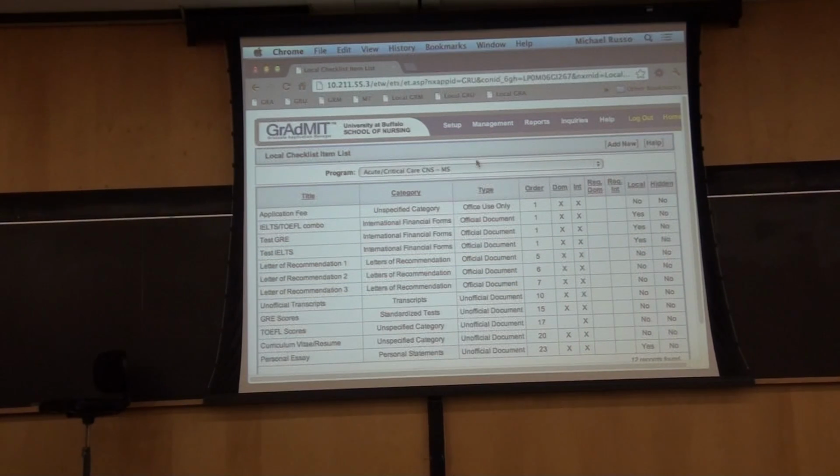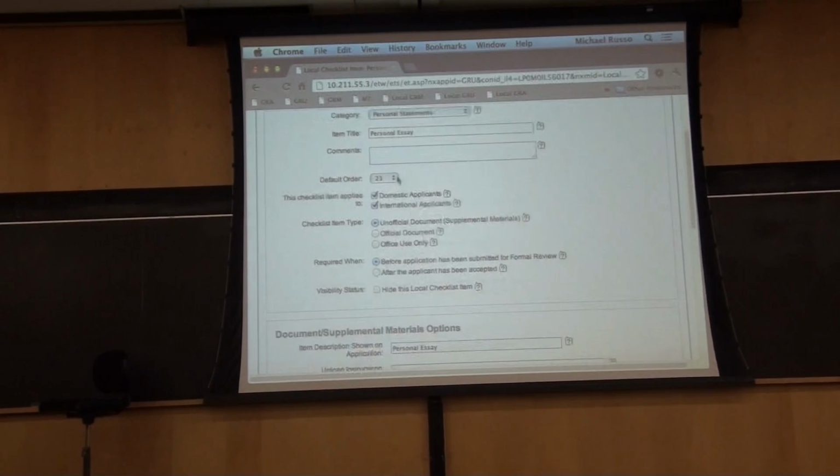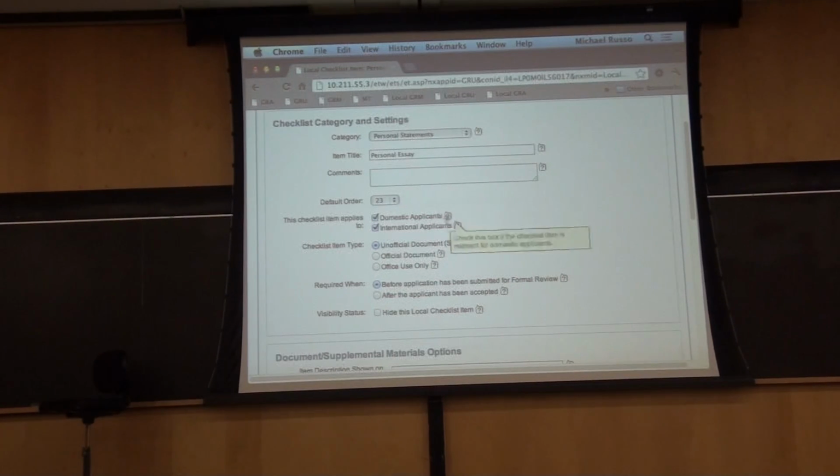So the first step would be that you go and select them and you're happy with the list, and then the second step might be to go and create your own. Now I already have a personal essay here, so I'm going to go in, and you can see that you can configure all of this. I can go through these options, but most of them are pretty self-explanatory. So here I have a personal essay, and if you require a personal essay of both your domestic and your international applicants, you'd want to check those two boxes.